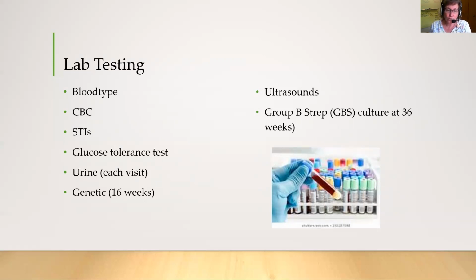You will also have a glucose tolerance test when you're about midway through your pregnancy or a little bit beyond, around 26, 28 weeks. And that's the test that tests for gestational diabetes. They will collect a urine sample at every visit, and they'll also weigh you at every visit, just so you can be prepared for those things. What they're checking for in the urine at your visit is protein, to see if you have any protein spilling in your urine.